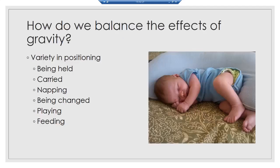Let me get my coordination together here. How do we balance the effects of gravity? The way we balance these effects is variety in positioning. And I will say as a caveat that many of the slides today are courtesy of my grandsons and a few close friends. But we vary positioning by being held, being carried, napping, when we're changing diapers, how we play, and how we feed. And throughout the presentation, there are a fair number of pictures that show different examples of this.